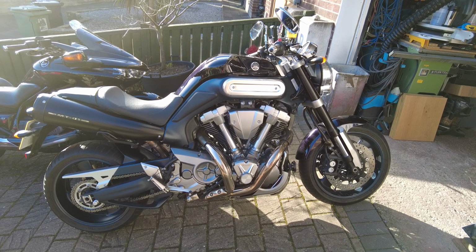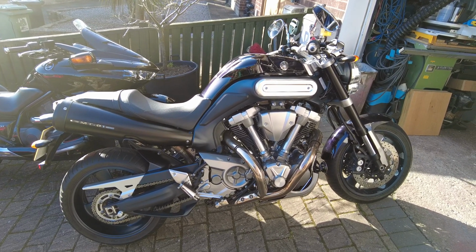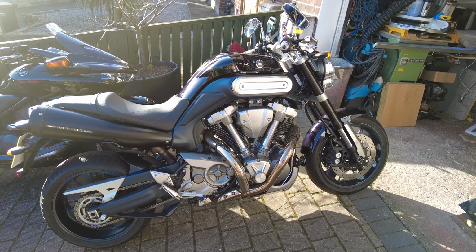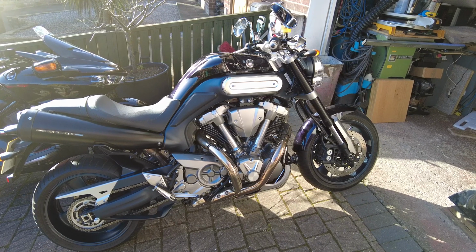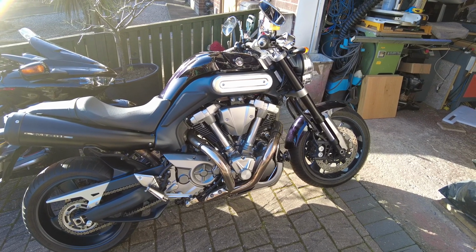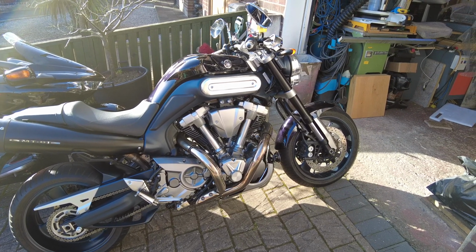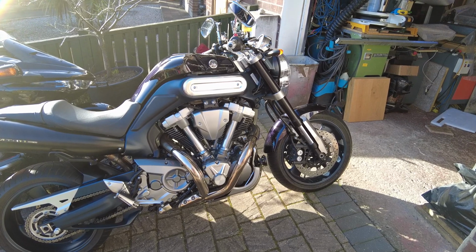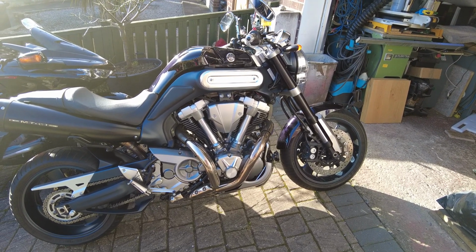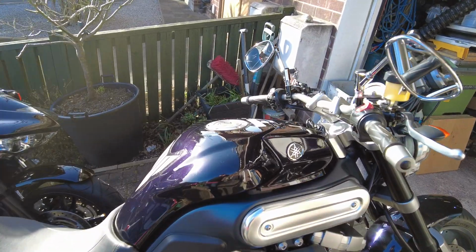Right, here we are. This is the Yamaha MT01. It's a 57 plate, and I think the mileage on it is 3,000. It's just shy of 4,000 miles. It's a 1700cc V-twin, and I have never ridden anything with as much low end torque. It only revs to about 5.5 maximum. I think it's 5.5. I'll have a look.